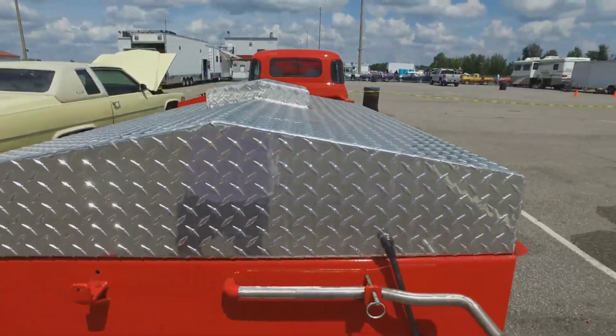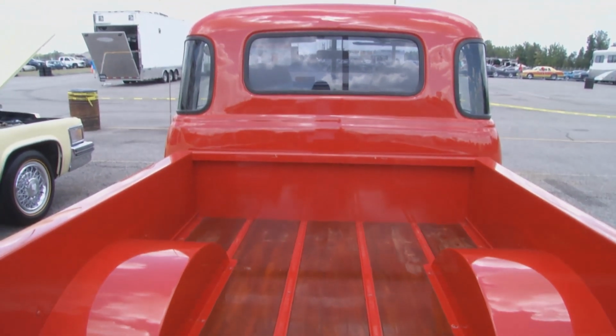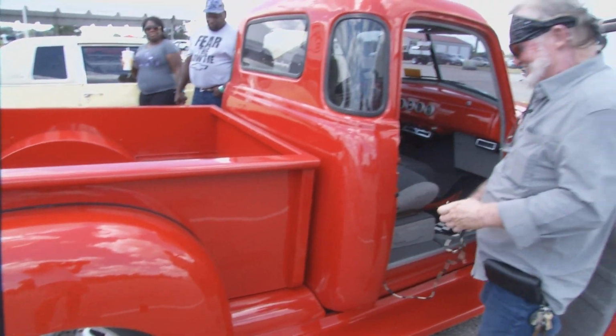What do you like about the 52 Chevy truck? The 51 is what caught my eye, being a short bed, and this is a custom short bed. It's even a little bit shorter than a regular 51 truck, right up my alley.